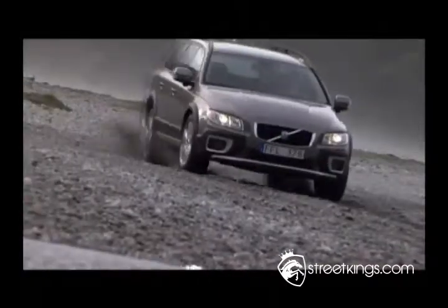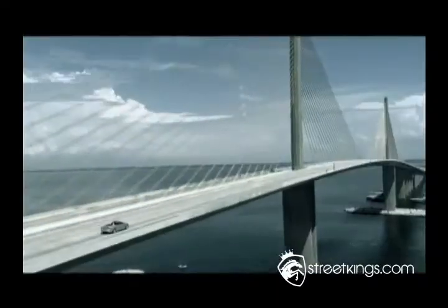Nowadays, it's not only possible to design a car in a computer, it's also possible to carry out crash tests before a single prototype is built. And the developments continue. Both the cars and the people who drive them will change in the future.